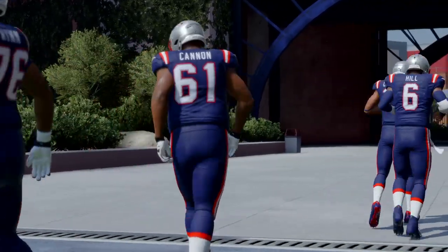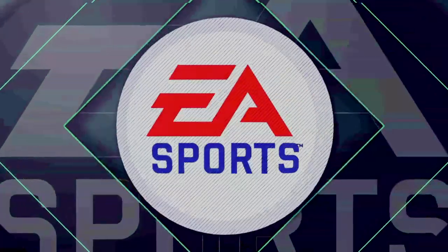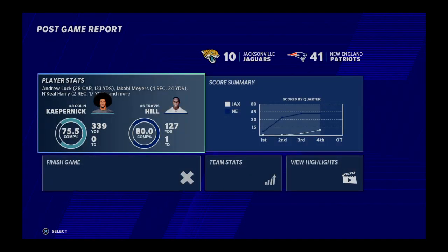So for New England, they use the favorable early schedule to their advantage as they move to 2-0. And they'll hit the road next week to take on the Buffalo Bills. Meanwhile, for Jacksonville, they'll fall to 1-1. And they'll get a chance to redeem themselves next week at home against San Francisco.